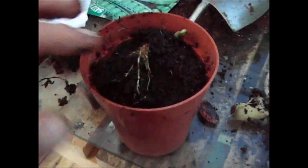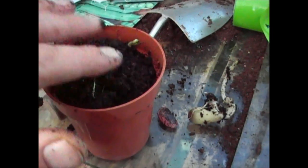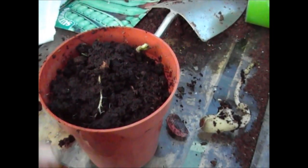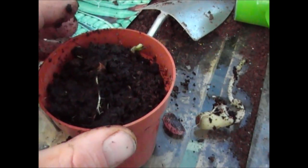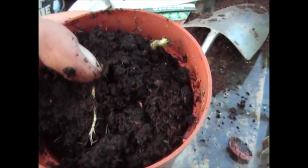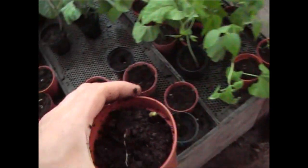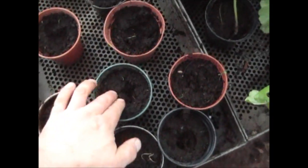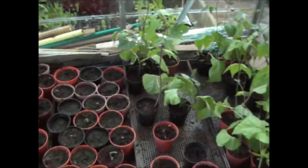So all I'm going to do is just leave it in its pot, obviously try and cover its roots as best I can. Obviously the shoot's going to come up here, so all I'll do is put this one in and then just bury it slightly deeper than I would normally, and I'm sure it'll be perfectly okay. But I've never known a bean grow like that before, but there you go, there's a first time for everything. So these are just some that have failed. I've just put some more beans in there, and obviously all of these will come.